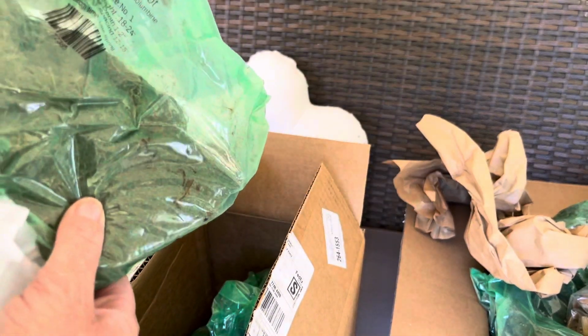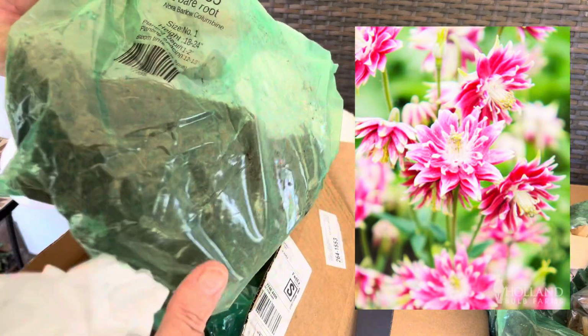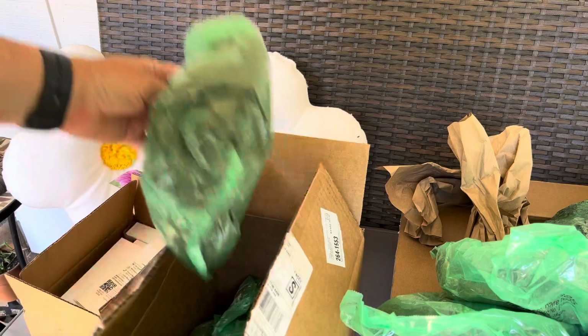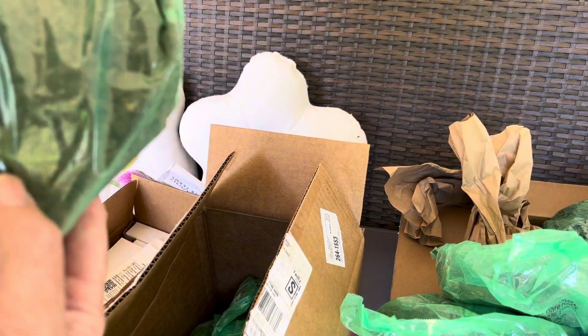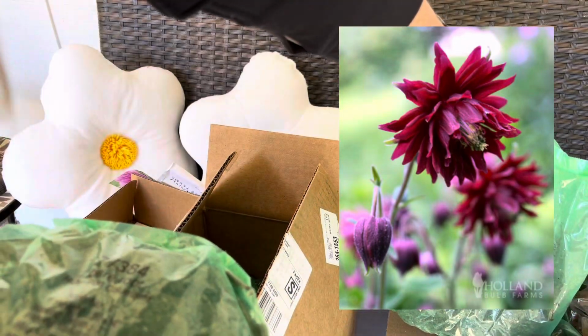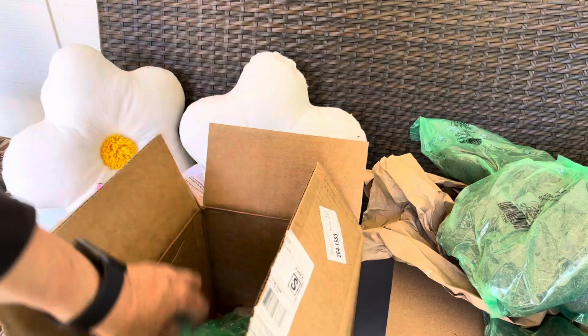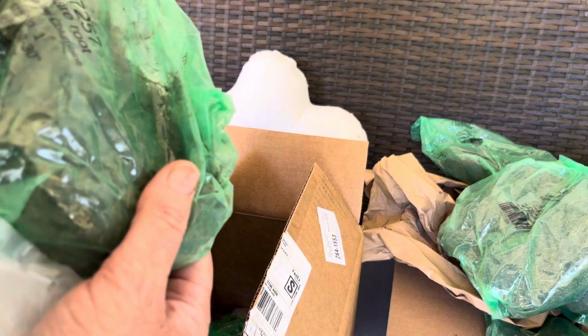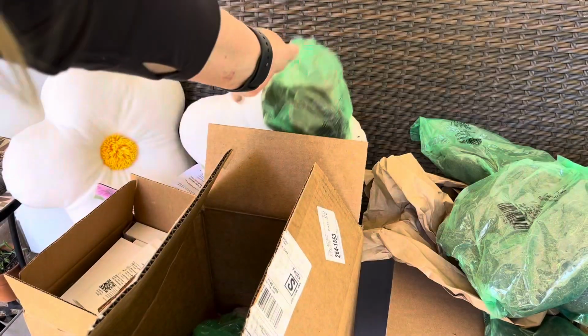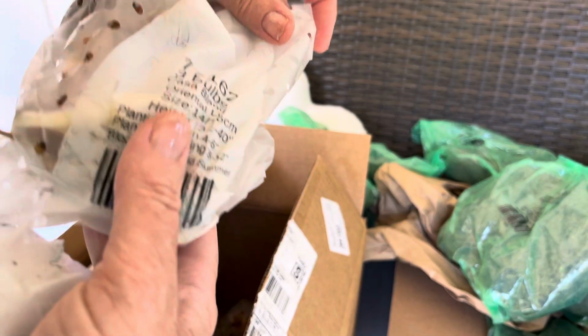Then I have Nora Barlow Columbine. I'll have to look up what that one looks like. Three of those, I bet. Ooh, Ruby Port Columbine. Let's see, are these both Nora Barlow? Yeah, Ruby Port Columbine. Blue Barlow Columbine. Ooh, that'll go in the blue garden. Casablanca lilies. Oh, I love these. These are the white ones and they smell just amazing.